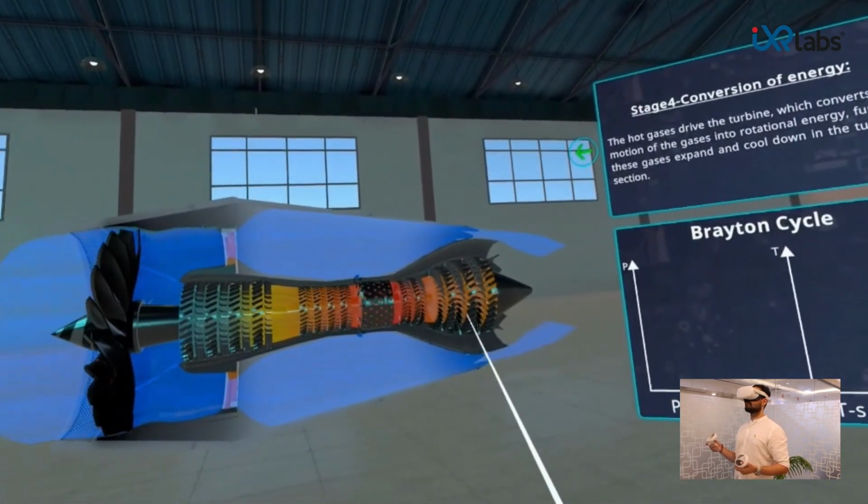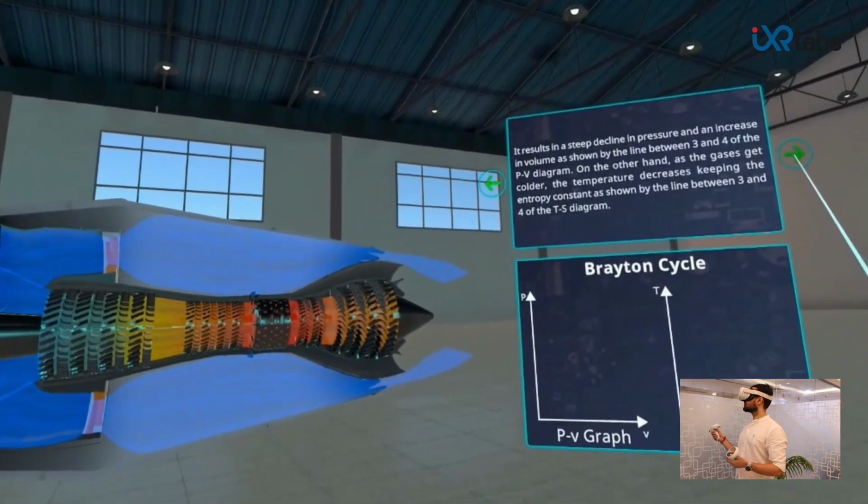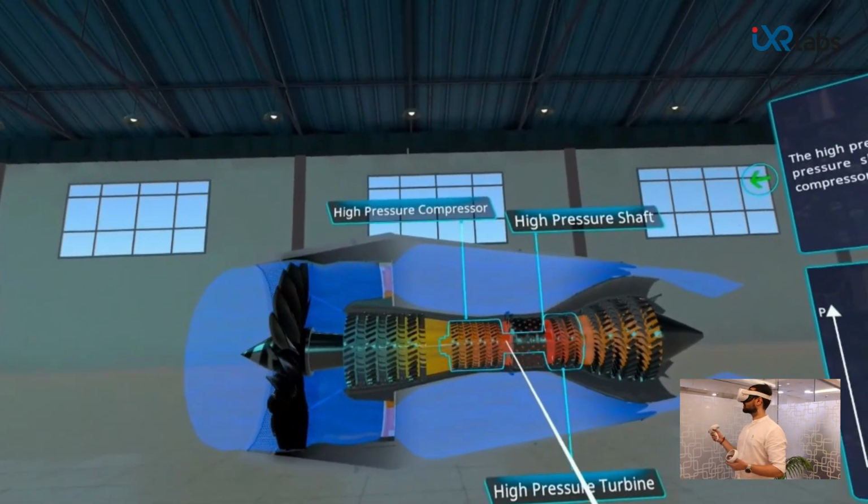The fourth stage is the conversion of energy, where the heat energy is converted to rotational energy. These are the labeled components that are involved in this stage.